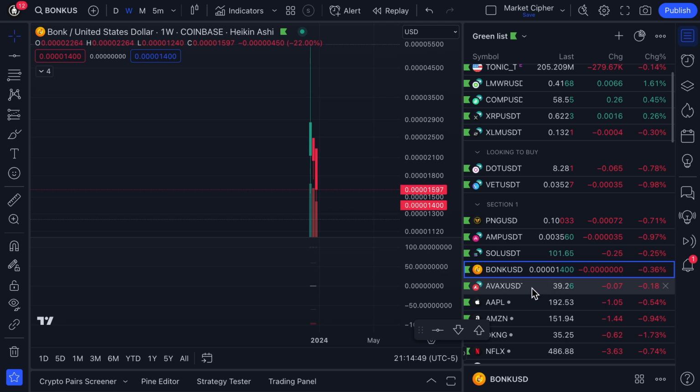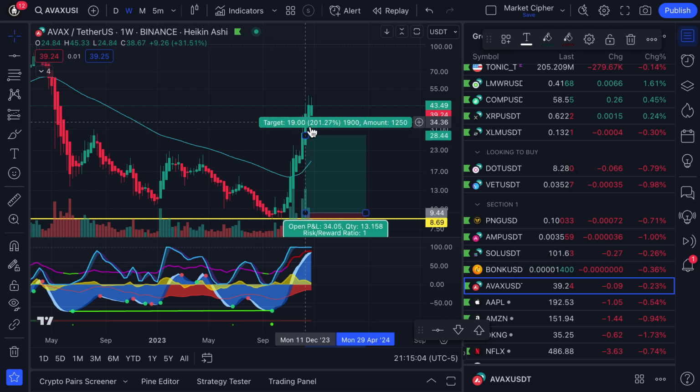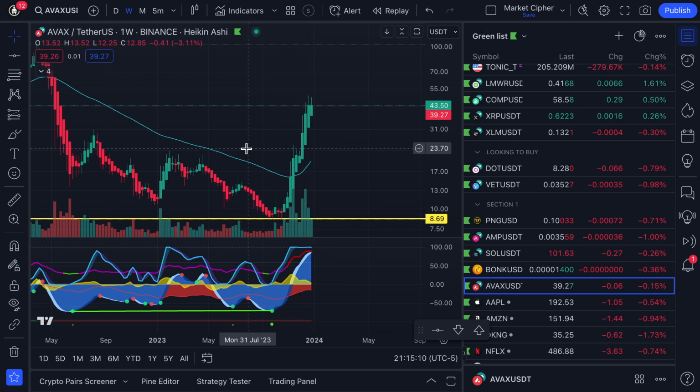Okay, Bonk, this was an altcoin I was looking at the other day on the Solana ecosystem, had a massive move. Everyone was talking about it. AVAX, another thing here, just overextended, waiting for a pullback here into a moving average and a green dot to enter. We missed the move on this one. Okay, we missed the move. Some of you capitalized on it. Congratulations. 411%. The move is just getting started, folks. Over the next year and a half, things are going to get crazy here in the crypto markets. I can tell you that right now.